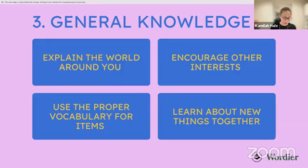Okay, use the proper vocabulary for things as much as you can. So if you're somewhere with several floors, you might talk about how many flights of stairs there are, rather than just saying, we need to go up a few floors.